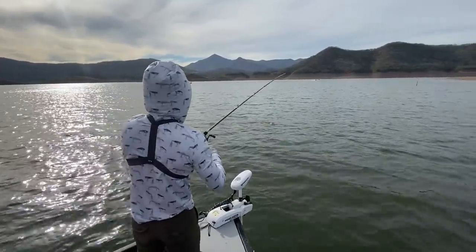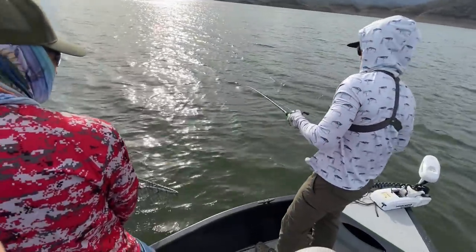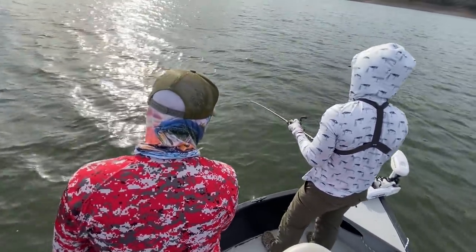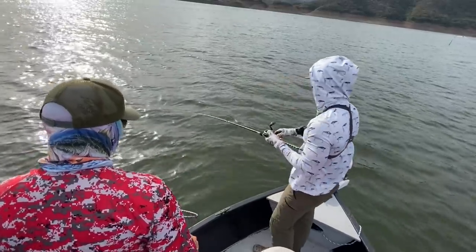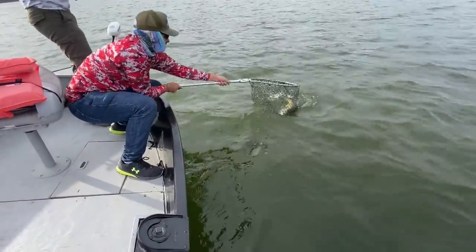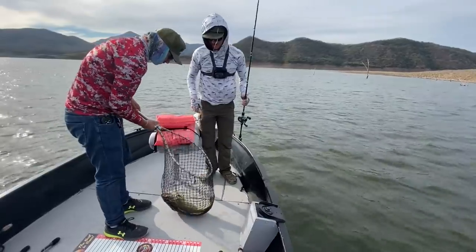Side hooked. It's hooked in the side. Barely hooked. Whoopee! Big one. Bloody tail. Grande.